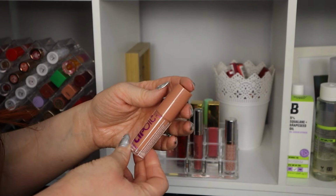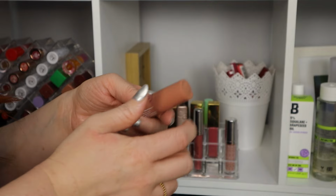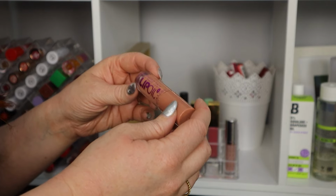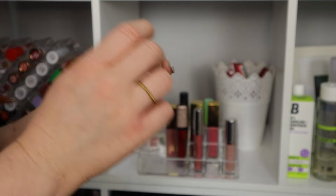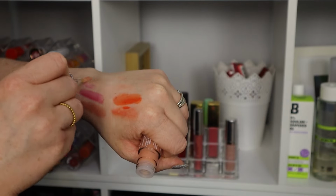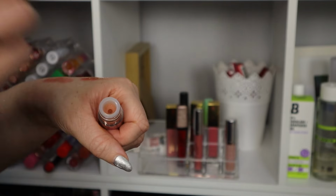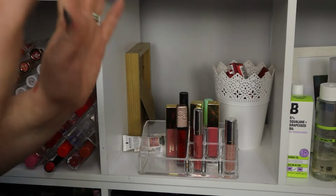So we have got another lip oil. I feel like you really can't have enough lip oils, can you? This is the Technic one. This is the Sheer Tint lip oil. Does it have a shade? No, it doesn't have a shade, but it is just like a nudie colour. I don't think it actually shows up on the lips. No, it is just like a clear lip oil. Smells like sweets. So I'm sold.